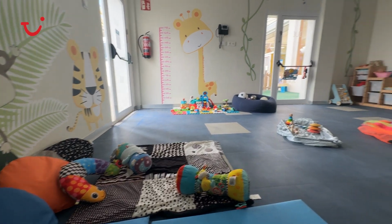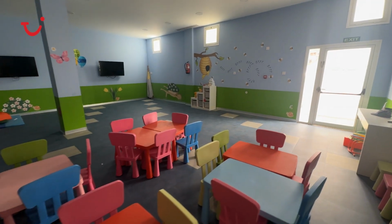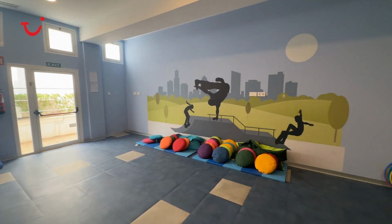This is a soft play garden. In the soft play just behind me, you can come and play at any time during the day. Same for this little garden. Then, over there, you've got the baby club, which is for the little ones between 0 and 3 years old, and it's at an extra charge. And you've got free of charge, included in your holidays, the Kids Club 3 to 6 and 7 to 12.